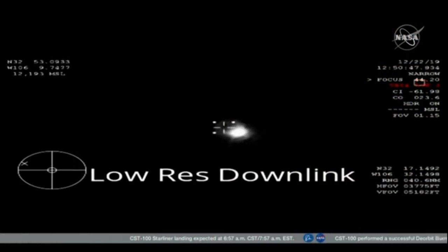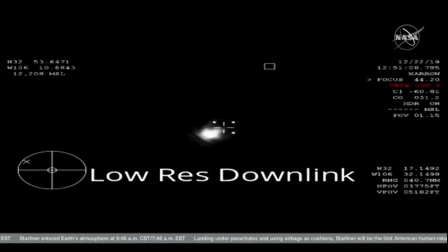Everything is looking, that image is exactly what we expect. The thermal protection system on Starliner, of course, protecting the spacecraft from the heat of entry. Slowing speed down, now Mach 3.5. Of course, orbital velocity is Mach 25, so that gives you an idea of the velocity change. Now 17 miles above New Mexico.